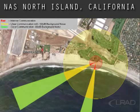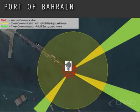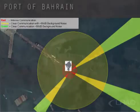Since LRAD's adoption by the U.S. Navy, LRAD RX systems have been deployed all over the world on military and commercial vessels, airports, seaports, military bases, oil platforms, nuclear power plants, correctional facilities, dams, and other critical facilities.